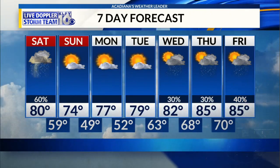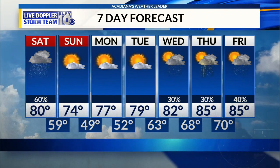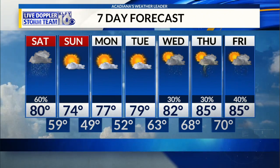7-day forecast shows nice weather though Sunday, Monday, and Tuesday. Isolated storms in the forecast Wednesday, Thursday, and Friday.